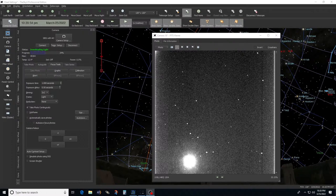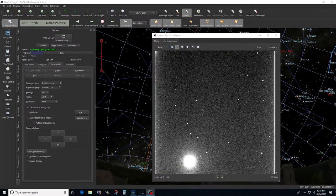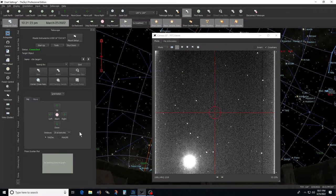Once that is done, we center the alignment star in the imaging system and do the final sync so that the software and telescope drive agree on what the telescope is pointing to. In the image that you see projected here, this is the alignment star we chose, which is Sirius, and you can see that it's not totally centered. So what we're going to do is move to the telescope.